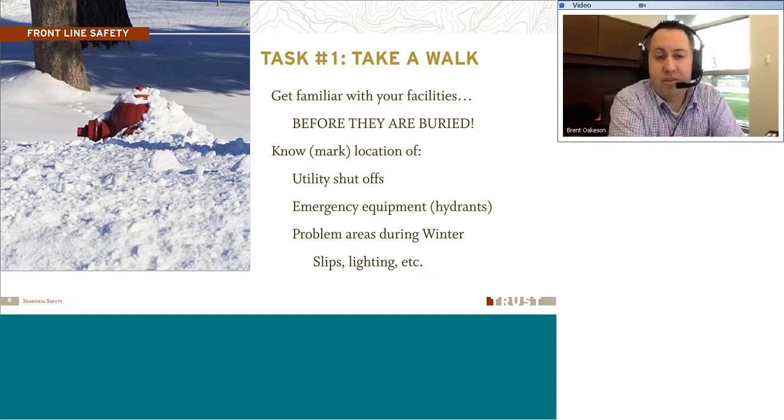So it's a good time to take a walk around, look at your facilities, find things that might become buried with a good heavy snow. Know the locations of things in parking lots and around the buildings, and where utility shutoffs are. Those are things you want to identify. Make sure everything's ready to go before that winter time hits.